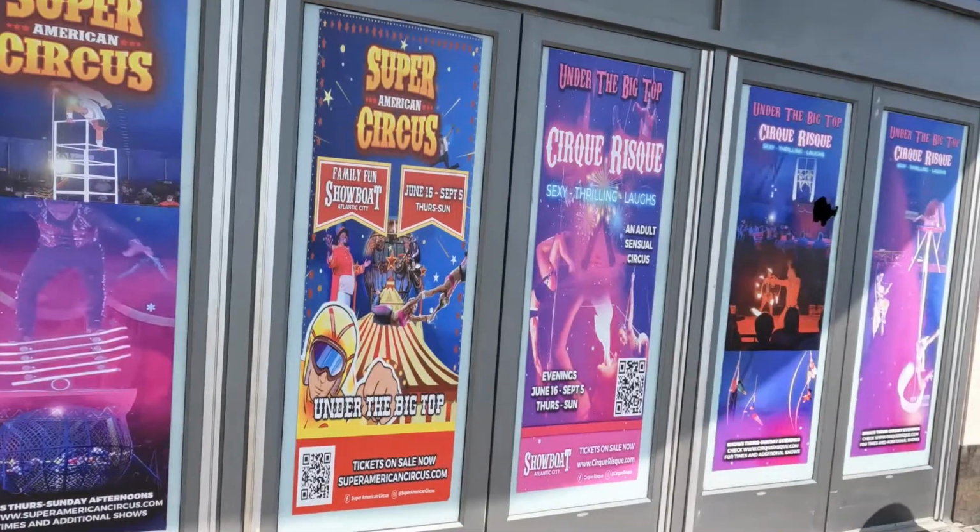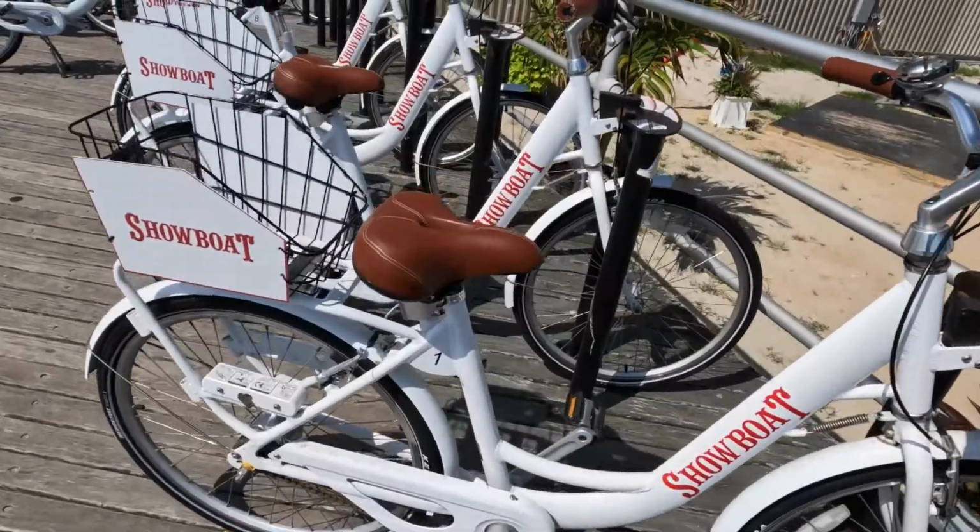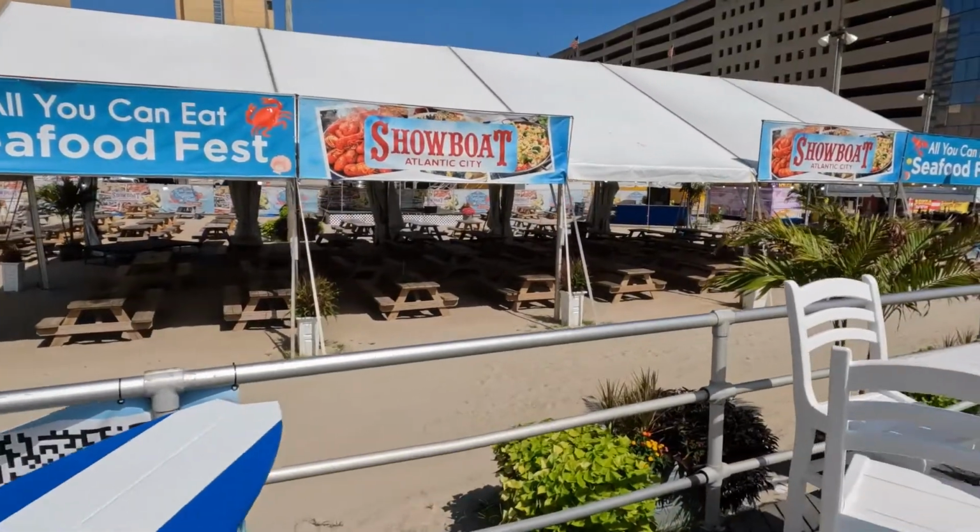The Showboat Super Circus is another entertainment offering, but it is seasonal and only offered during the summer months.